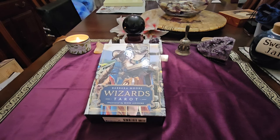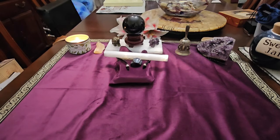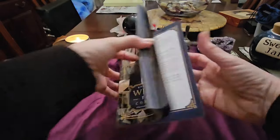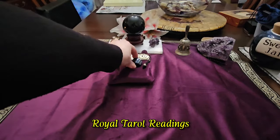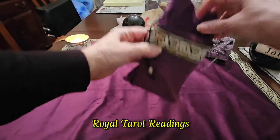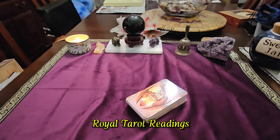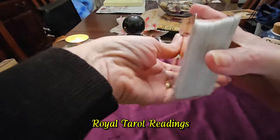So, for this one, I'm going to use The Wizard's Tarot by Barbara Moore. Really, really fun, beautiful deck. It's got all kinds of fun illustrations. And the box is quite large. The guide is quite large. Really, really pretty fun things in here. So, let's take a look and see. All right, I've had it cleansing for quite a while, so it should be nice and ready. And I asked if it wanted to be read in reverse, and it does. So, let's take a look at the Wizard's Tarot deck for the Princess Royal.